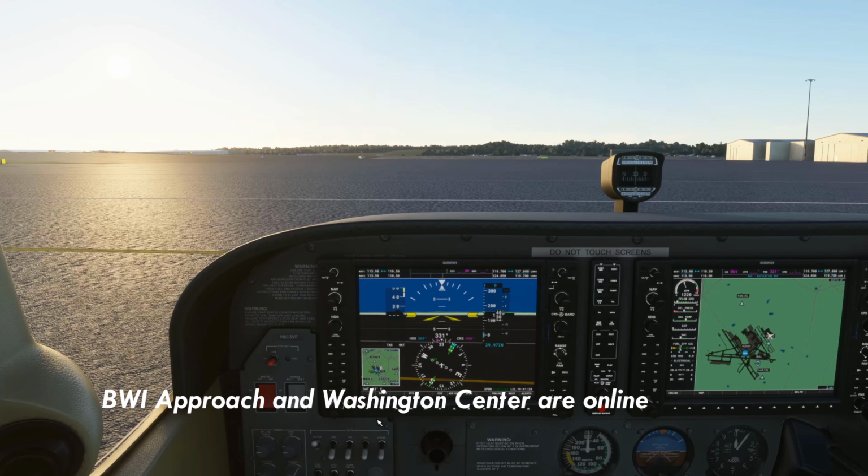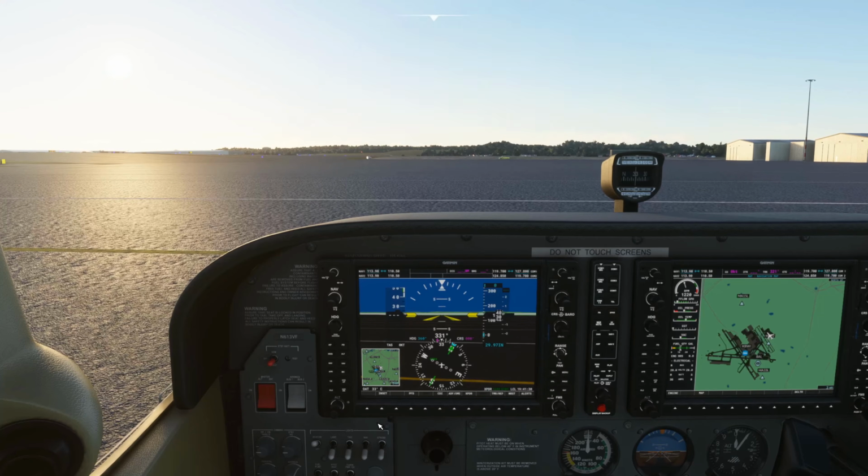November 613 Victor Foxtrot, Potomac, good evening. Clear into the Washington class Bravo airspace. Maintain VFR at or below 3000. Squawk 2440. Cleared out of the class Bravo to the east at or below 3000.